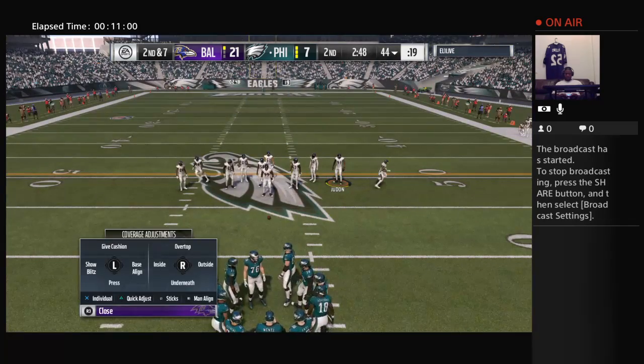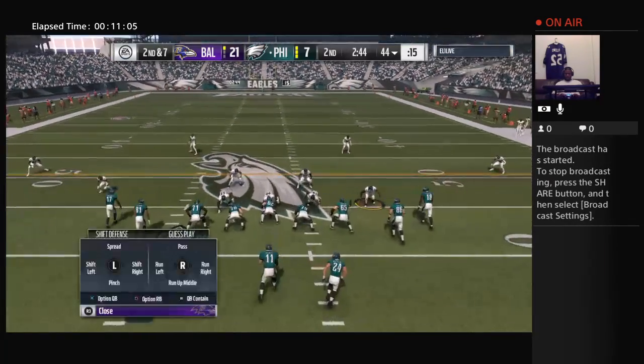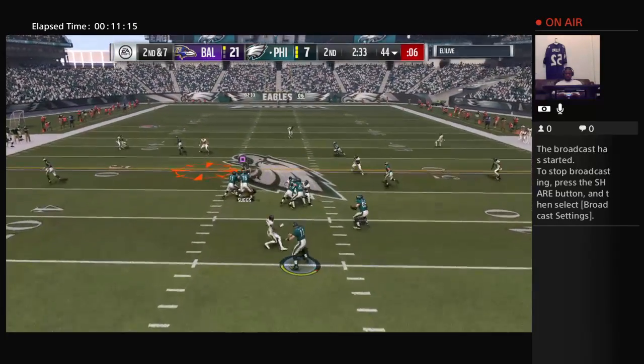Second down following the run. And the D-line pinching together must be expecting the run. Here we go now. Blue line it. Watch it now, Barney. Now Wentz throwing on second down.